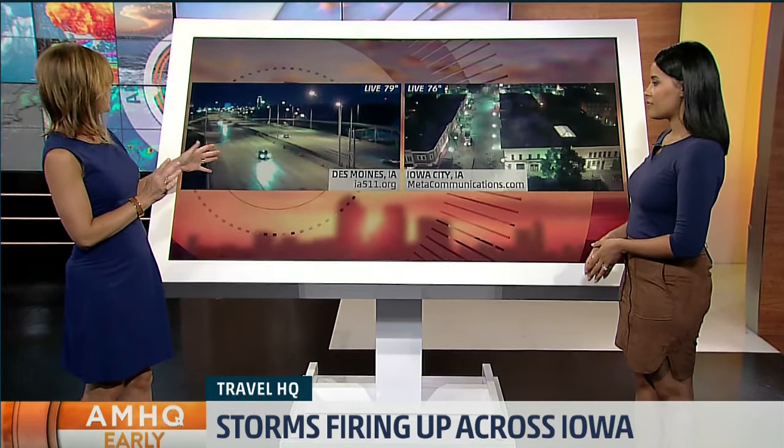So if you're traveling Interstate 80, if you're traveling I-35, I want to show you where we need to be careful. You can see right now in Iowa City, we're okay. And even this view from Des Moines doesn't look that bad, but there's some rain in the area. Yeah, if you're traveling up north, expect pockets of rain and speeds lower than the speed limit.